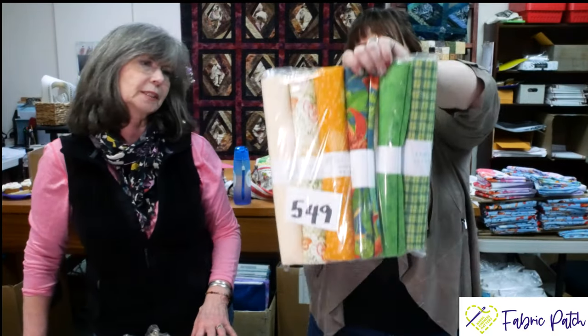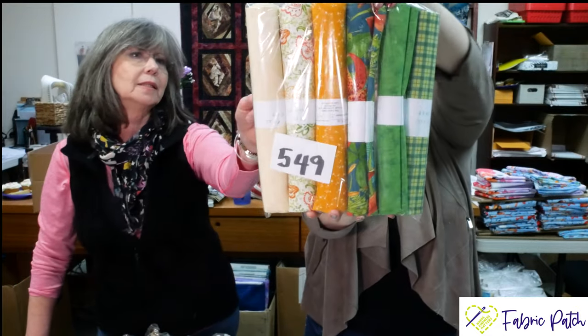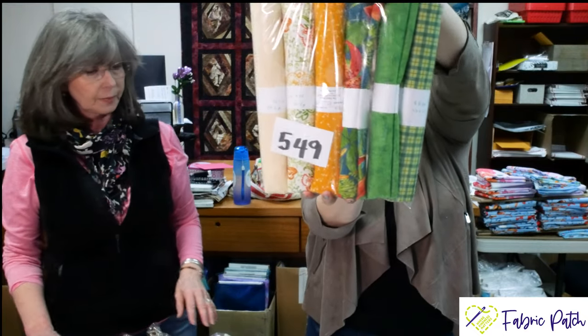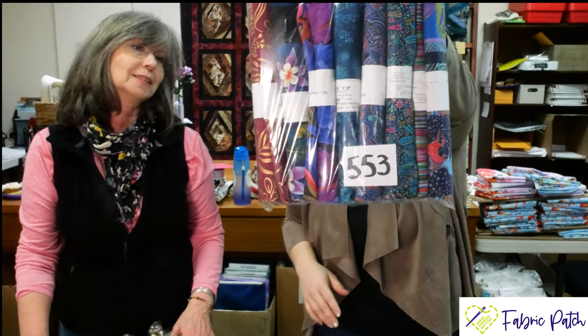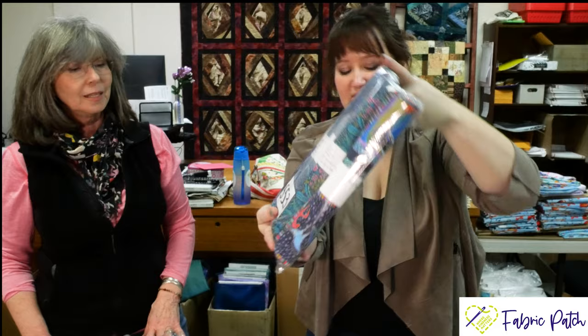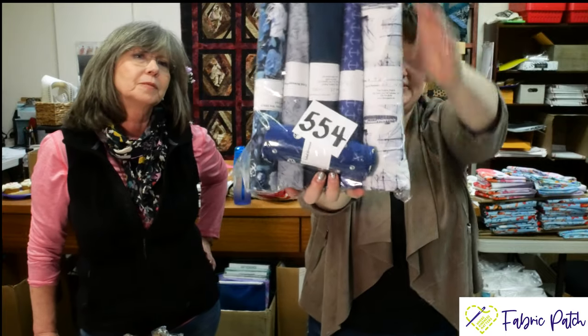This is some bits left over of, is it Carolina Lily? Yes, Carolina Lily. These two for sure. This is a big, huge lily. Oh, love it all. Did I show this one? No. 553. Look at all the textures in there. I love that stripe. Me too. I'd love to see what people create with them. Do they just use part of it for another project, or are they making something out of what they get in the bag? 554, blues.